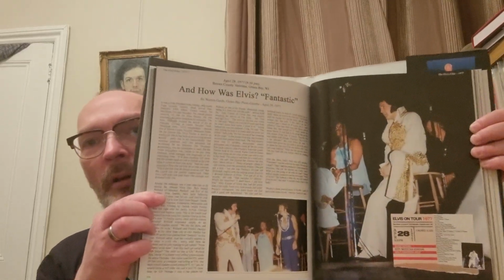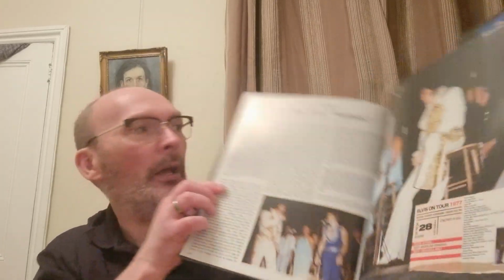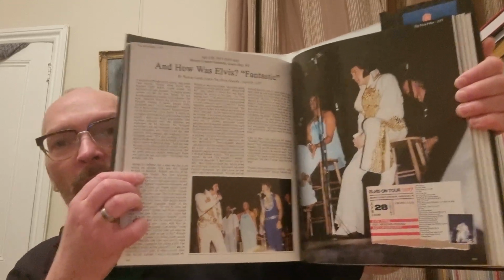So we're now going into April of 77. The sundial jumpsuit. There it is on the right. I love that image of Elvis there. That image was taken April 28th, 1977, the 8:30 p.m. show at Brown County Veterans, Green Bay. Absolutely adore that image. Sitting on the stool, looking out to his audience in public, looks relaxed, looks happy.